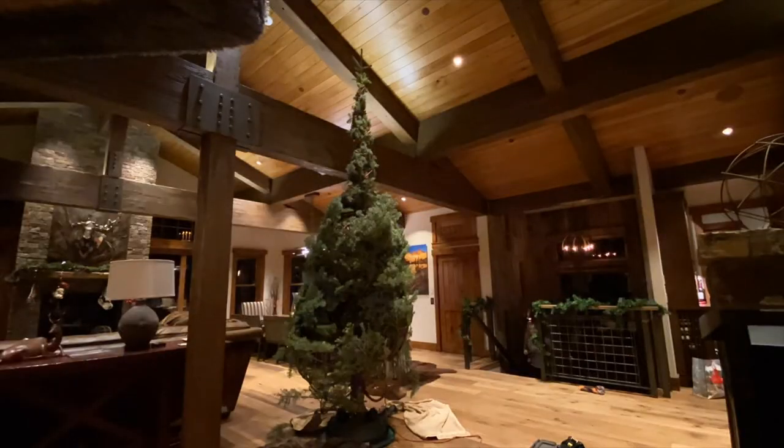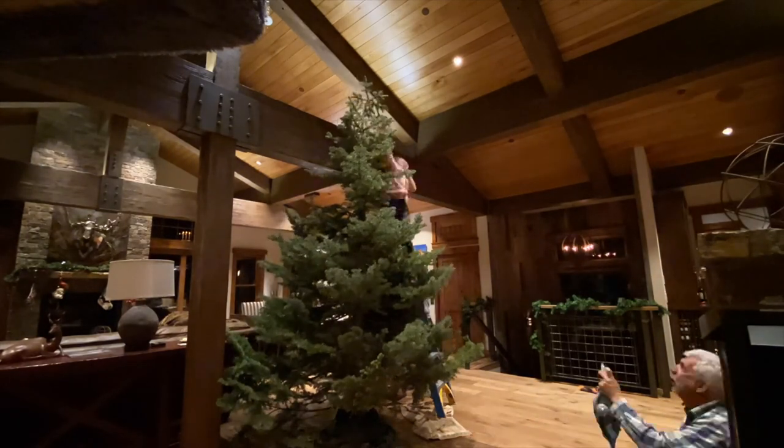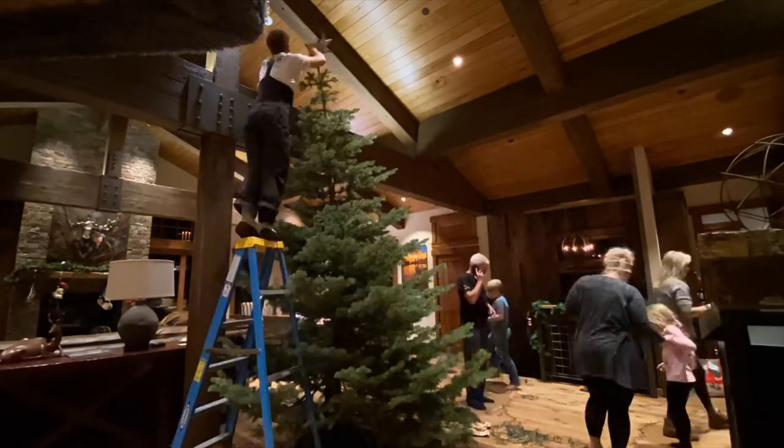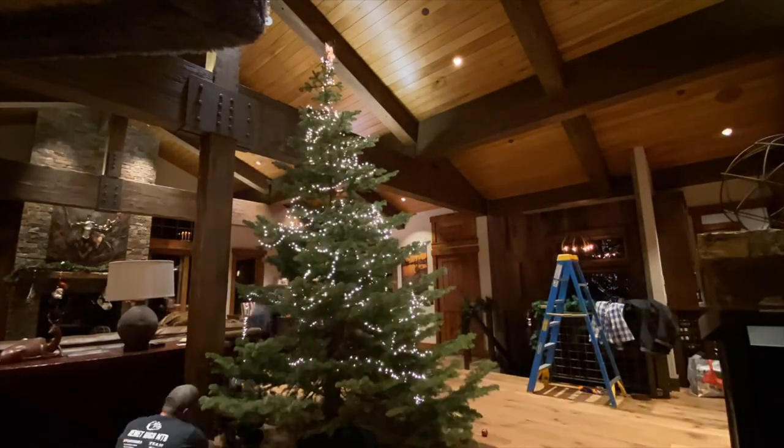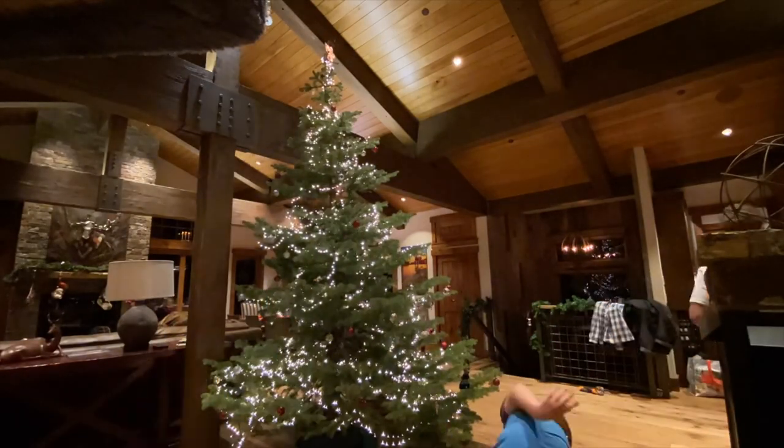All right, the tree is in the house. It's freestanding by itself. As you can see, we wrapped the tree with a rope. Doesn't look too good up there, but we will slowly begin to unwrap it and then we'll go in, trim it up, and she'll be looking good. Right, presents are under the tree.